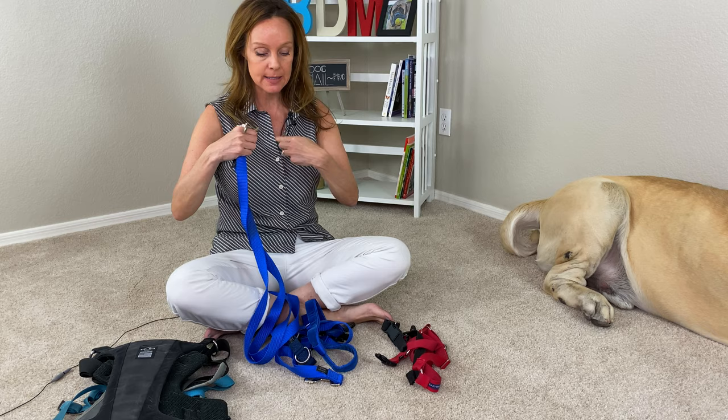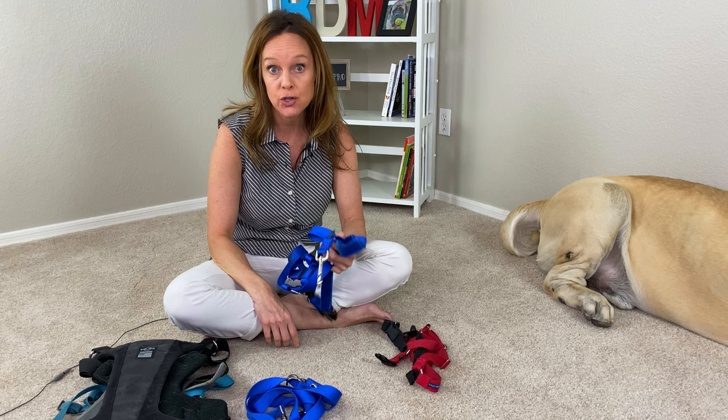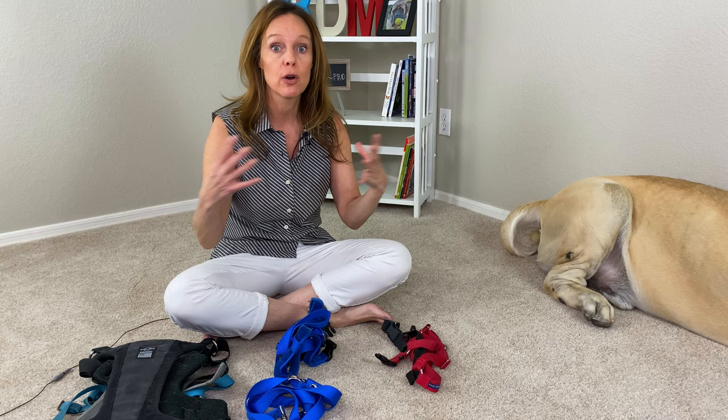The biggest disadvantage for this type of harness is, number one, the sizes don't go up enough. This one is an extra, extra large, and it does not fit Junior. So that's something to keep in mind. If you just have an enormous giant dog, sometimes, especially around the middle, if their girth is so big and massive, this may not work for you. For the vast majority of dogs, it will work.